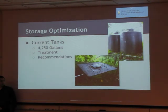Okay, so now we've protected the source of the water, and we've ensured the quality coming from that source. We've optimized it coming into the community, and now we really want to make sure that all of that is going to go to use.